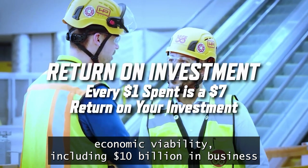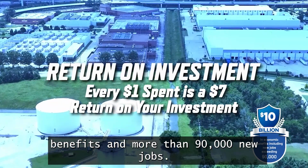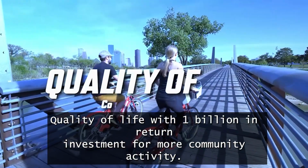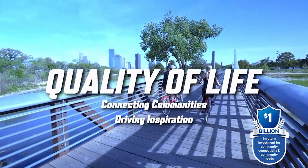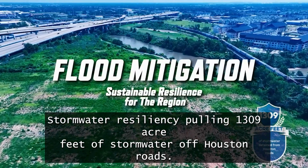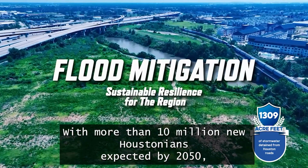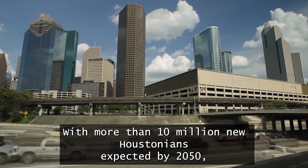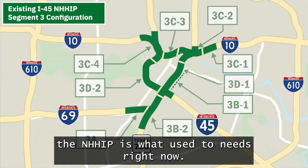Economic viability, including $10 billion in business benefits and more than 90,000 new jobs. Quality of life with $1 billion in return investment for more community activity. Stormwater resiliency, pulling 1,309 acre-feet of stormwater off Houston roads. With more than 10 million new Houstonians expected by 2050, the NHHIP is what Houston needs right now.